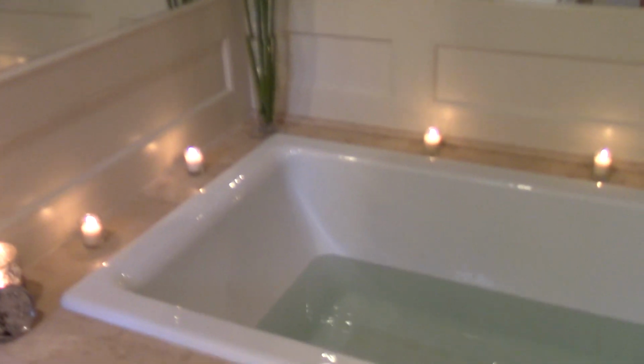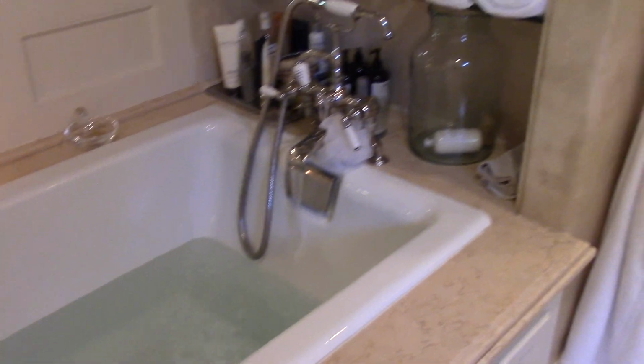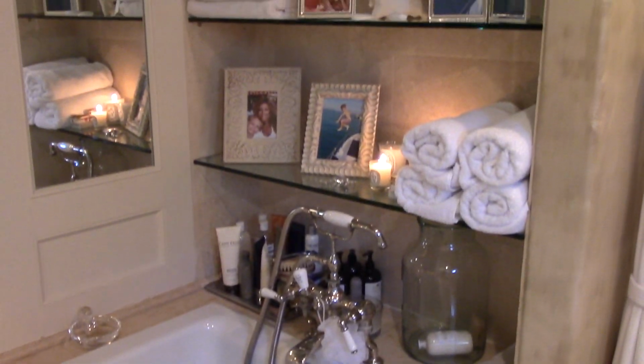Candlelight is just beautiful. And when I'm taking a bath, I will oftentimes cut the light in the bathroom, sit in my tub, soak with some Epsom salts, and just have the candlelight around me. And it makes me feel like I am just far and away. And it does something so magical and beautiful to the soul that I almost can't explain it. So there are always candles in the little teacups, and I replenish them all the time.